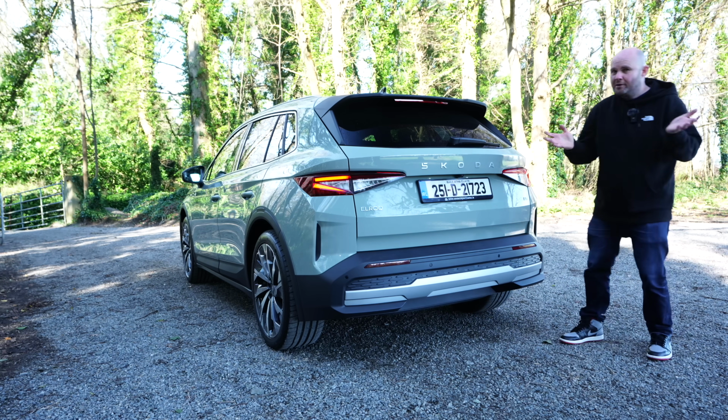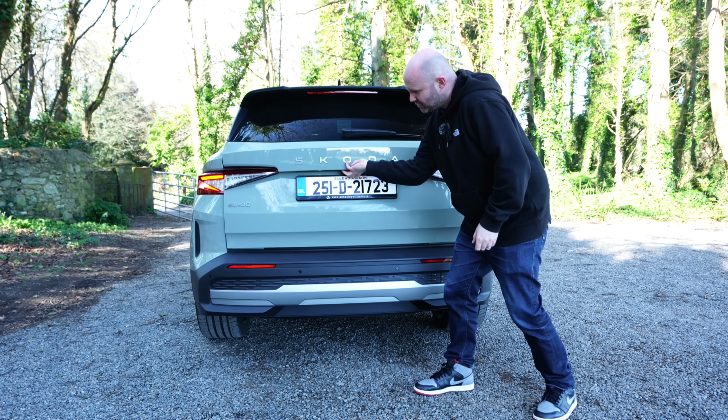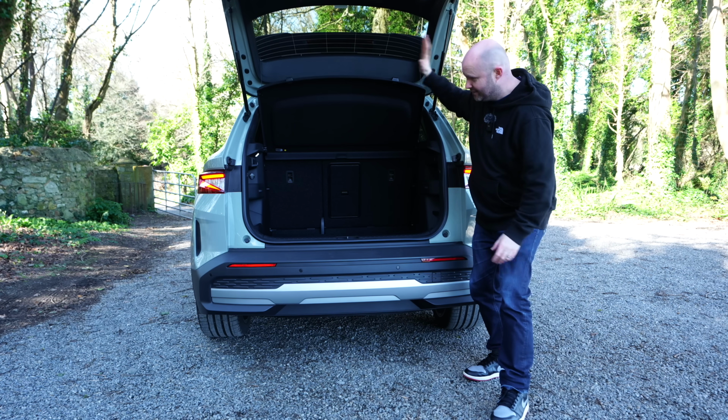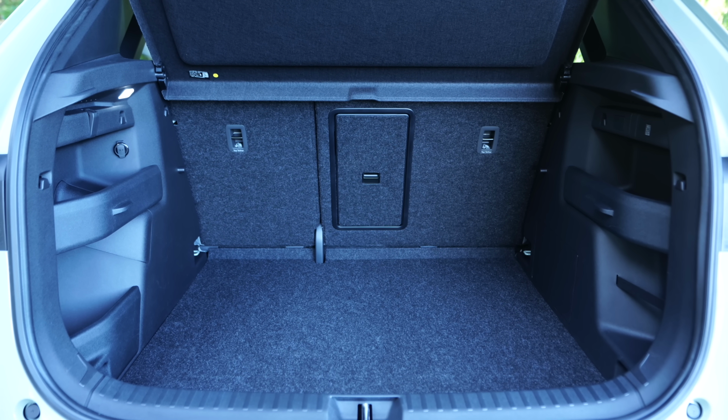The boot is very impressive for a smaller car. It is a Skoda after all. Now, it's also a manual tailgate. It's quite a heavy boot on this car. You don't get a sense that this is a tin box by any stretch, so you might prefer that to be electric.